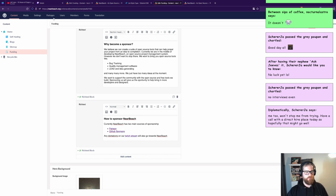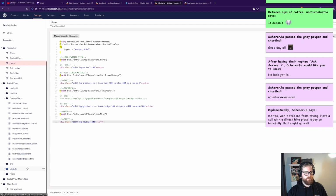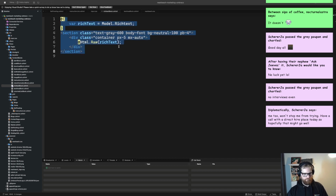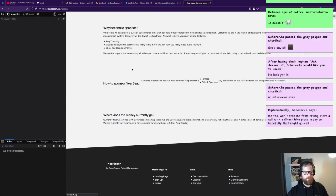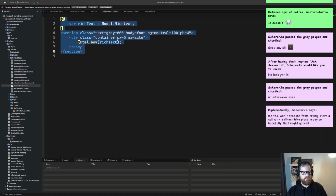And this is where we want to go to settings. We want to go to partial views. We want to go to content blocks. We want to go to rich text block, and we want to replace that. And that should be it. So that will fix that.